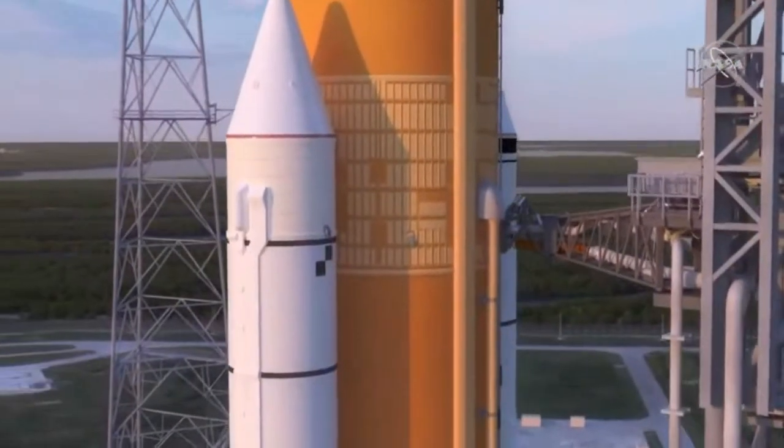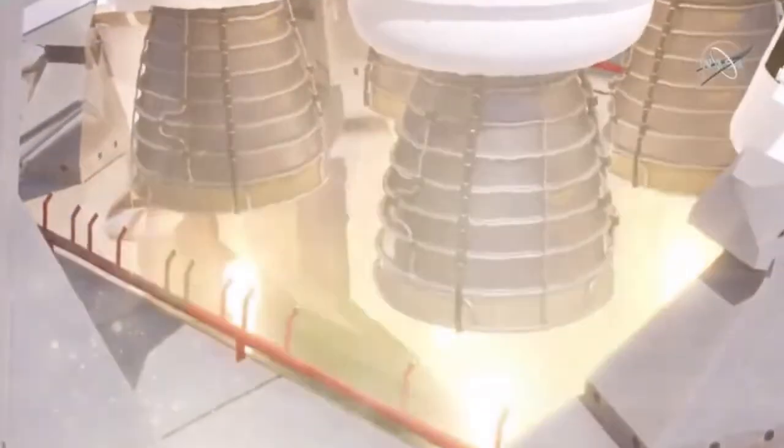I mean, with 20% more propellant and thrust and power in it, we're going to be able to go that much farther. I mean, because these 2 boosters on the side of the SLS, that's like 75% of the thrust of the system.